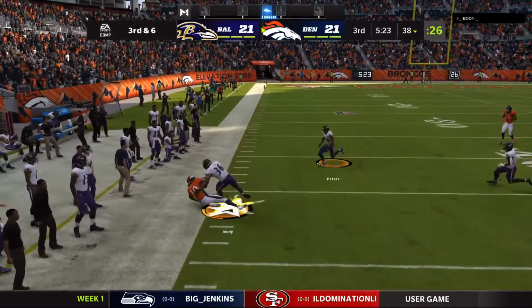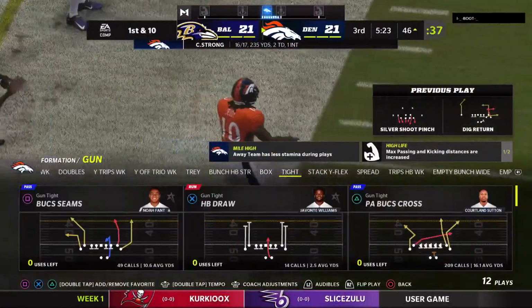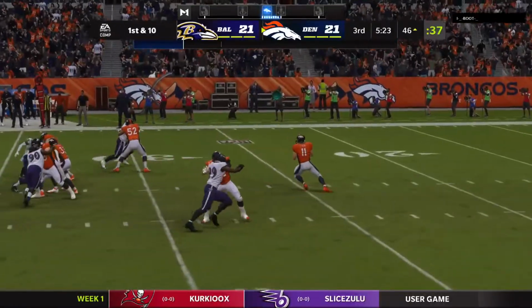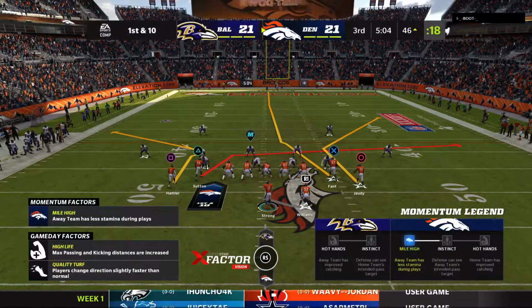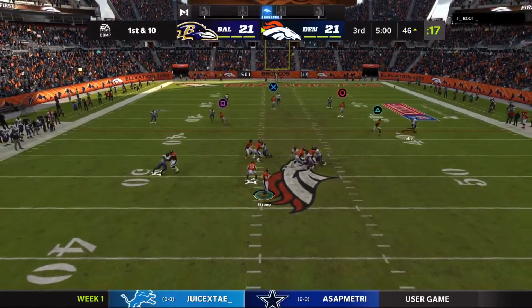Got a man. It's Judy, complete. And he'll take this to the other side of midfield before going out of bounds. 5th catch of the afternoon, and that gives him a first down. I'll tell you what, a lot of those mid-range throws have been available because sometimes teams get too concerned about the deep ball and they leave too much space in front of them. And these guys have been taking advantage so far.